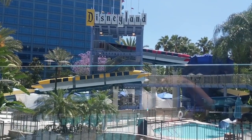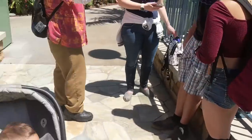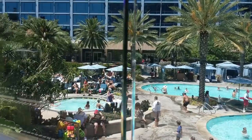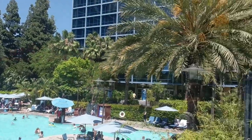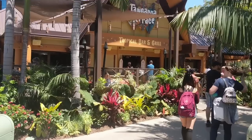Hanging out at Disneyland Hotel. Look at the pool area. One day we'll stay here. It's a lot of money, though. When you live in California, it's kind of like, why stay here? But it's cool, not gonna lie. And now I'm going here to Tangaroa Terrace to get myself a Dole Whip outside the parks.